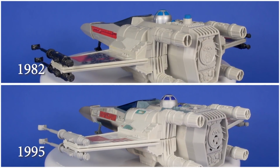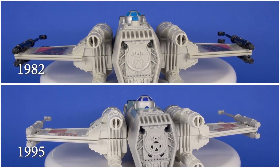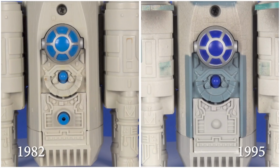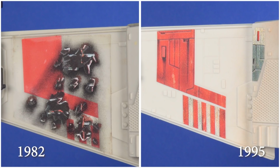But there are some small variances between the two vehicles. It's not an identical one-to-one release. The quickest difference to spot is going to be the loss of that red light in the front of the vehicle. This new release does still have electronics, but it only makes sounds and has no lights. Also in the back of the vehicle, the button to activate those sounds has been moved. It's no longer on the top as it was back on the original release. It's now on the bottom of the vehicle with a little switch where they've also added little landing gears molded into the body.